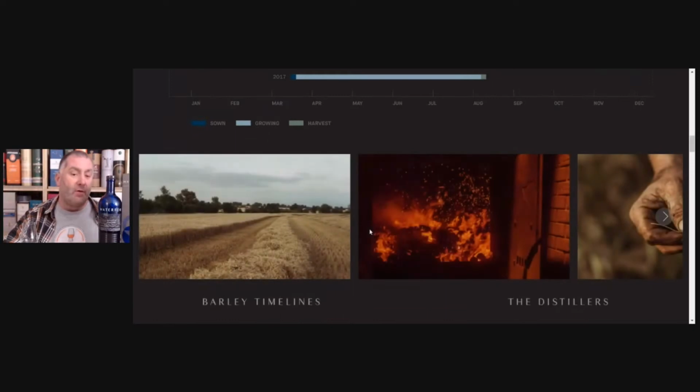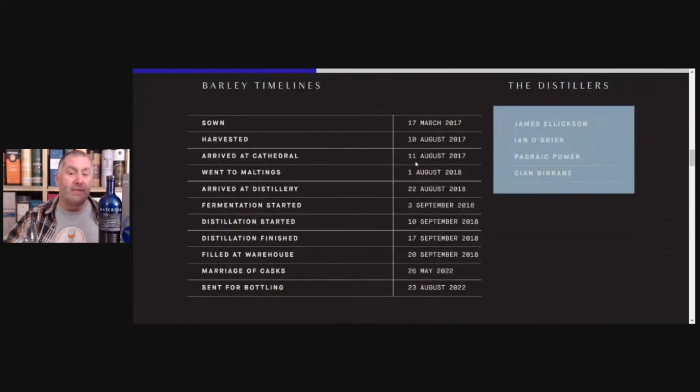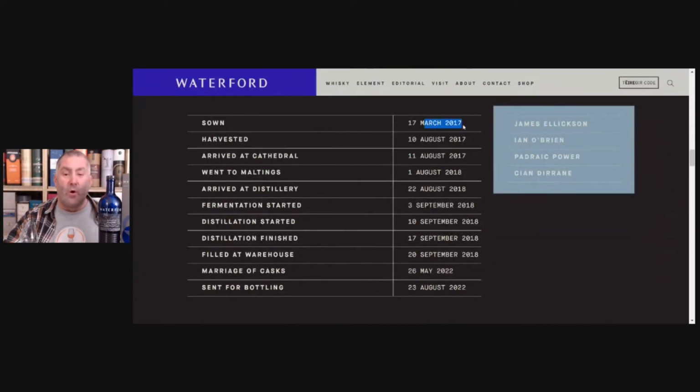Now, if we take a look down here, we will see that this was actually grown in 2017, harvested August 2017. It arrived at the distillery in August of 2017, 1 day later, but it didn't make its way to Scotland for almost a year. 10 days are missing, so 365, so 350 days it just sat in the distillery. Apparently, something had to be worked out.